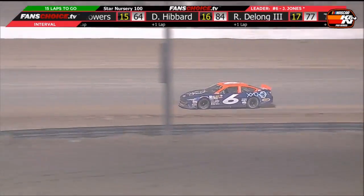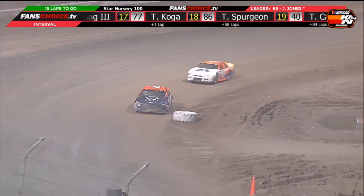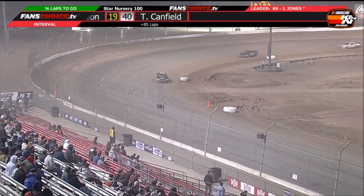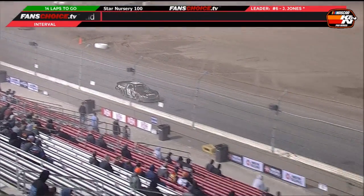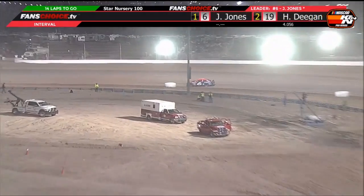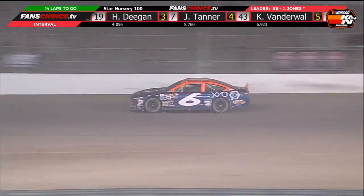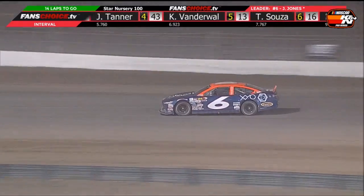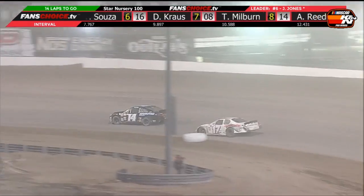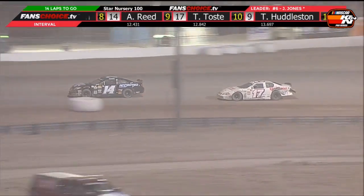Haley Deegan might be the fastest, but she's got a lot of real estate to make up. Jager Jones has about a 3-second lead right now. Tanner is sitting in that 3rd spot, Vanderwall in the 4th spot, Souza in the 5th spot, and Derek Kraus back in 6th. Jagger Jones extended that lead now all the way up to a 4-second lead.